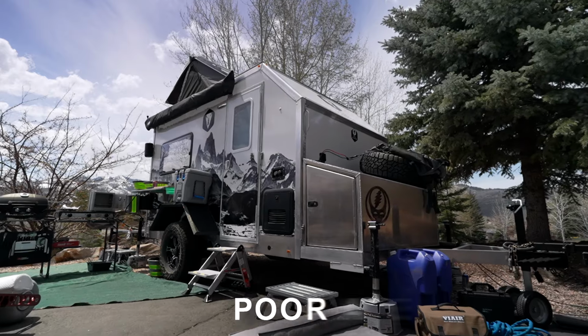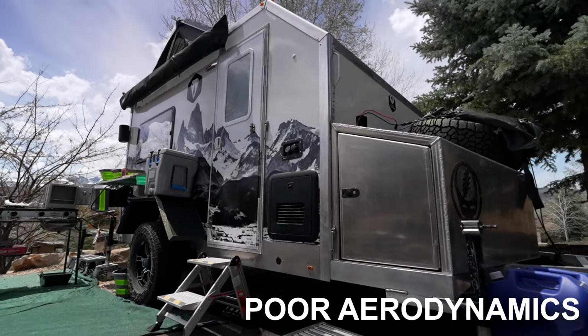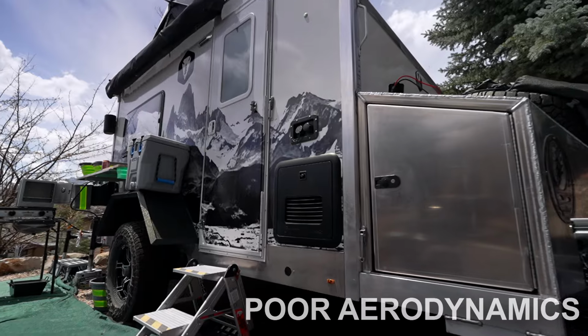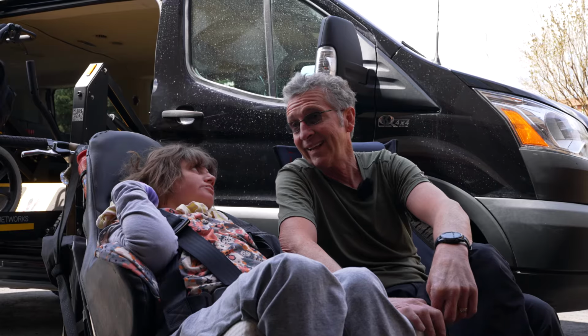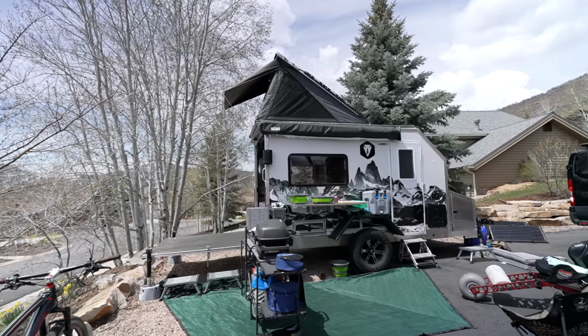Another possible negative is it's a box. It's not the most aerodynamic. It's not a Tesla. It affects gas mileage. But when you have a stand-up off-road trailer with high ground clearance, aerodynamics just doesn't come into the picture. But, you know, the gas mileage does bother me just a little bit due to that nature.